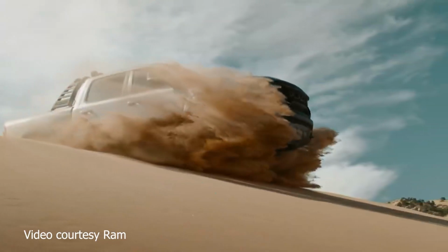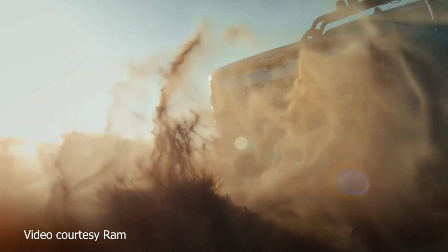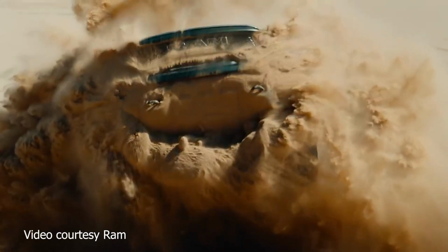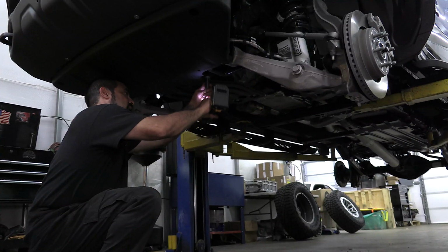Besides Hennessy, he's one of the first to get his hands on the 2021 TRX, and the goal is to boost the off-road truck's already ridiculous 702 horsepower to over 800 with a larger blower pulley, injectors, and a tune. Because hey, what's more American than overkill?